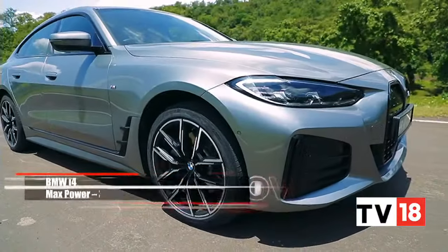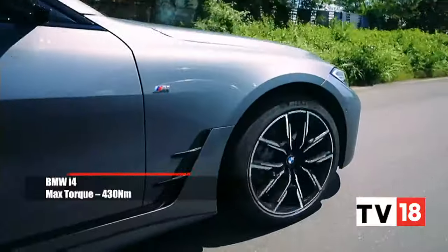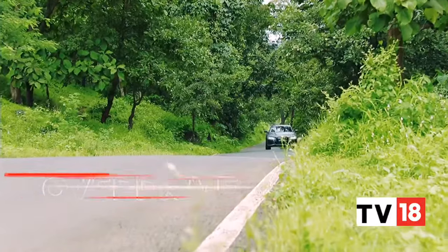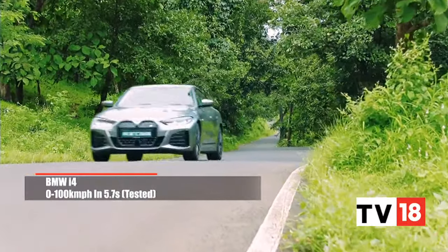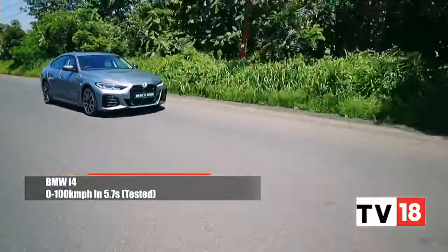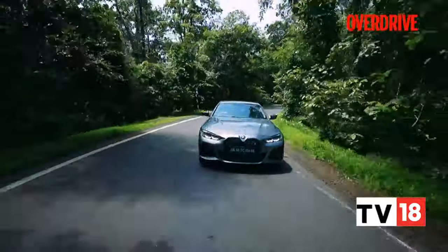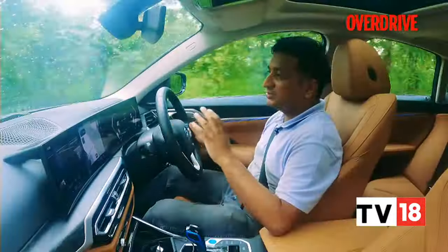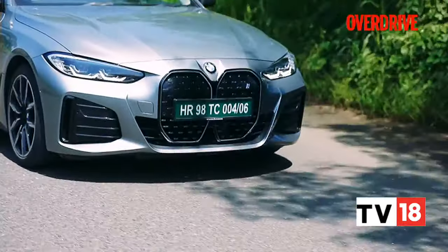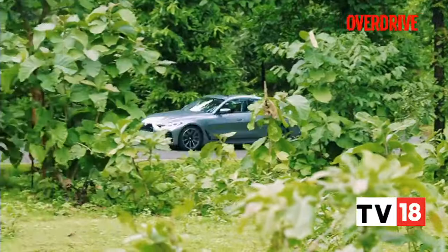The numbers look good. This i4 eDrive 40 is rear-wheel drive, makes 340 PS and 430 Nm and can do its claimed 0 to 100 kmph time of 5.7 seconds even in pouring rain. Pretty much the time-tested BMW sports sedan formula then. Now on the road, we're happy to report that the situation is heartening. The i4 feels quite a bit like what it is exactly, a 4 Series that happens to be electric.